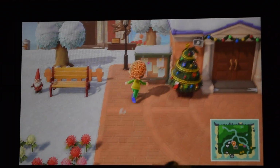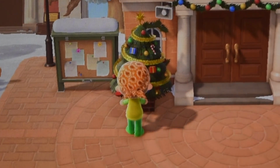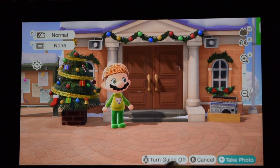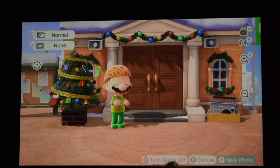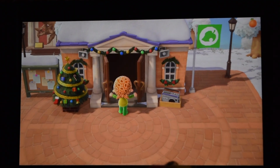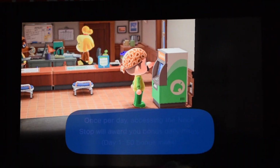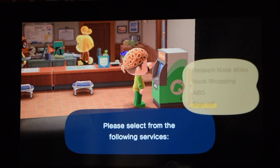Oh, they have a Christmas tree up. Can I shake it? Can I shake the Christmas tree? Picture time. I have emotions. There, I can express emotion. I go inside. I like how the little island is covered in snow too. It's funny. Get my bonus miles and then leave.